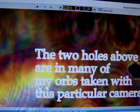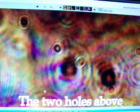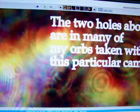Okay, I will bring this one up close and end it right here. There's one of my artifacts. And there's the two holes that I call the eye sockets. And then all the little tiny circles and even tinier ones. And it is just very interesting.